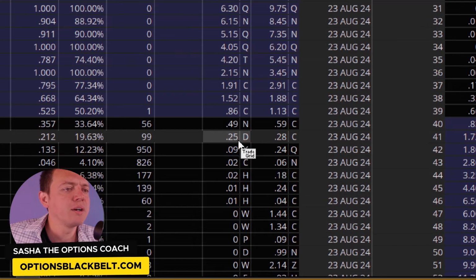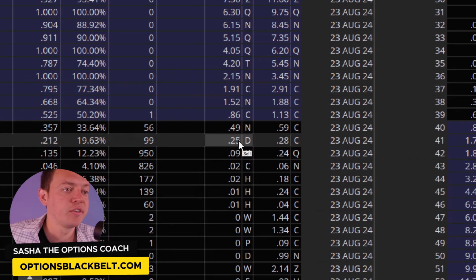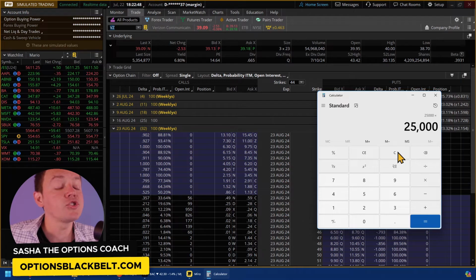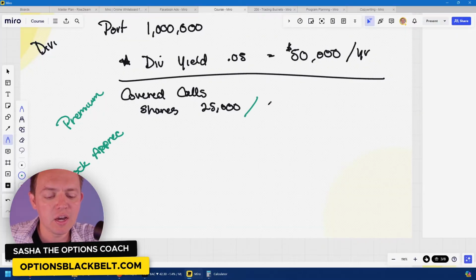So if we're trying to make about 20 cents or $20 on each one, you could say 25, but again, let's just be a little conservative. You won't make the full 25. Let's maybe say 20 cents. So that means on 25,000 shares, first we've got to calculate how many contracts. Well, the way to do that is you divide by 100, which is just take off two zeros, and you get 250 contracts. So that means you're able to sell 250 contracts when it comes to options.